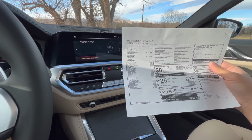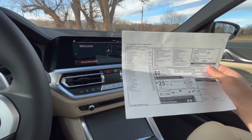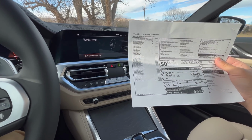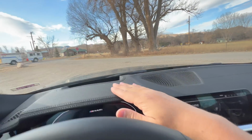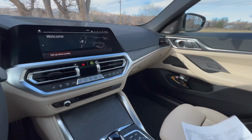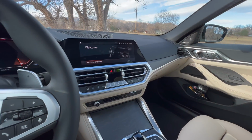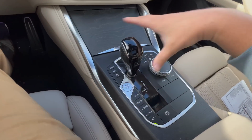It has driver assistance pack, parking assistant, premium pack, cooling and high performance tire pack. What else does it have? Sensatech dashboard. Okay. And carbon sound, but no power seats. Have a whole bunch of controls down here.